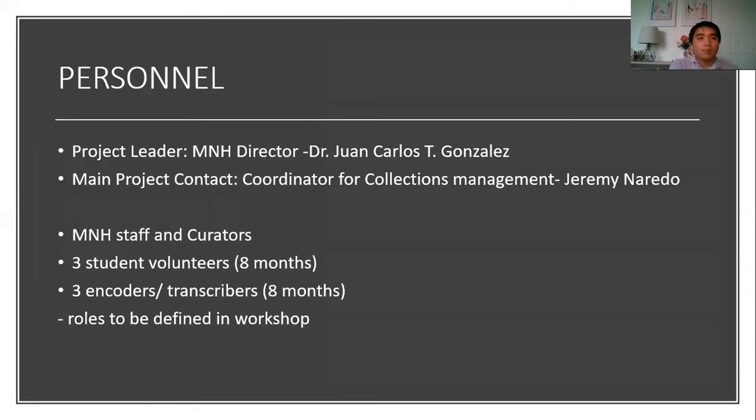So sa mga personnel involved, ang project leader natin for this project is of course our director, Sir JC Gonzalez. And our main project contact is yung coordinator for collections management, yours truly, Jeremy Naredo. And we highly encourage, or Sir JC will require, the involvement of MNH staff and curators.